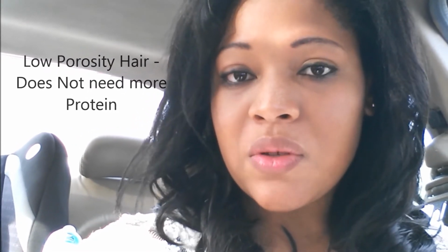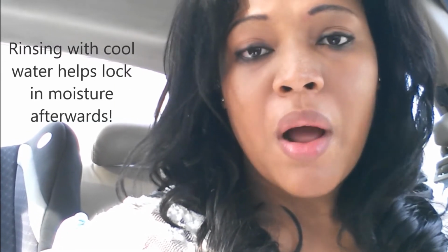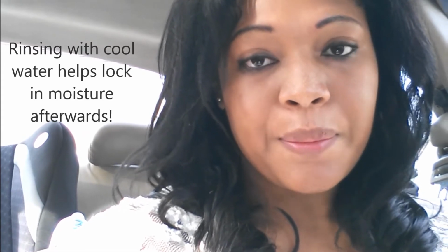So treatments for you include conditioning with protein-free conditioners underneath warm water, or steamers to help lift that cuticle layer open so that you can get that moisture into your hair. So, you know, putting your conditioner on and maybe sitting for 30 minutes to an hour with a plastic cap on top of it underneath a hair dryer will probably be beneficial for your hair type.